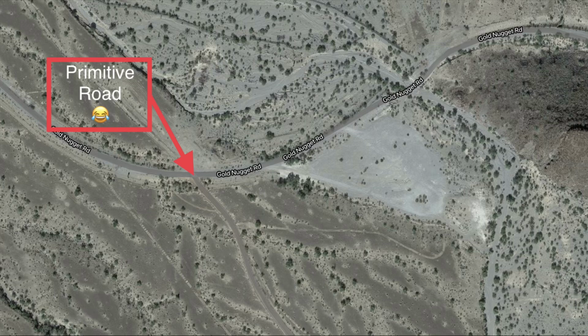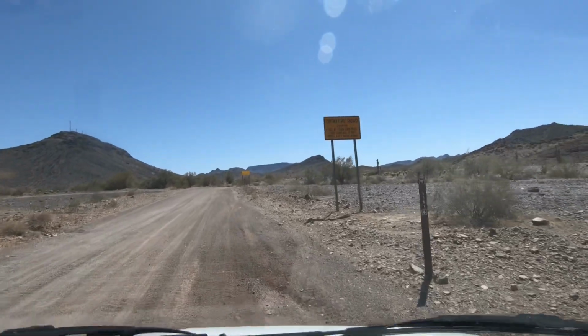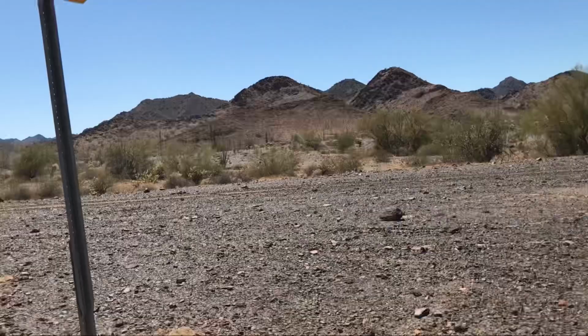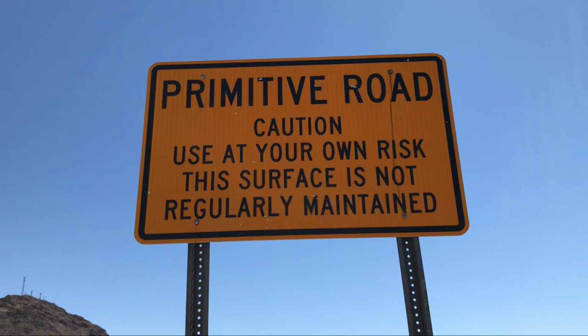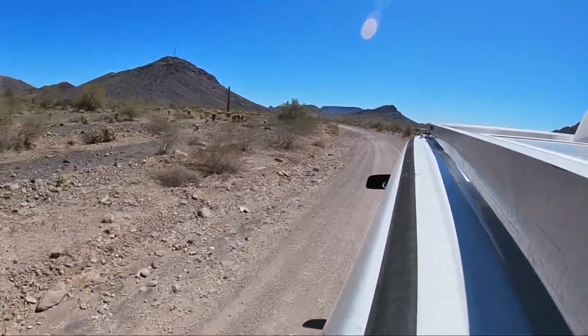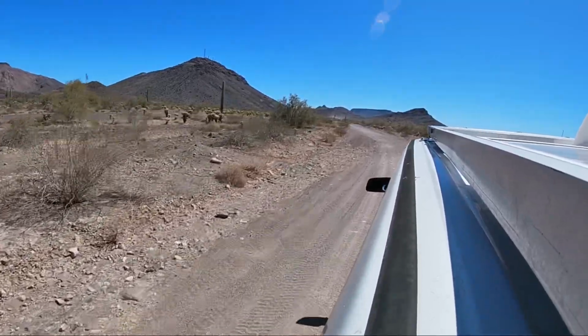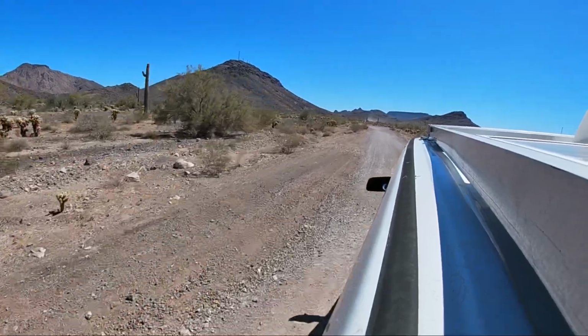Just before the large camping area is a road which is considered to be primitive. Most people don't even attempt it, but this is where you'll find the best camping. You should always walk a road before attempting it with your rig. The road is dirt with rock. It's got washboard in some areas, loose gravel in other areas, and you probably don't want to be on this road after a heavy rain.